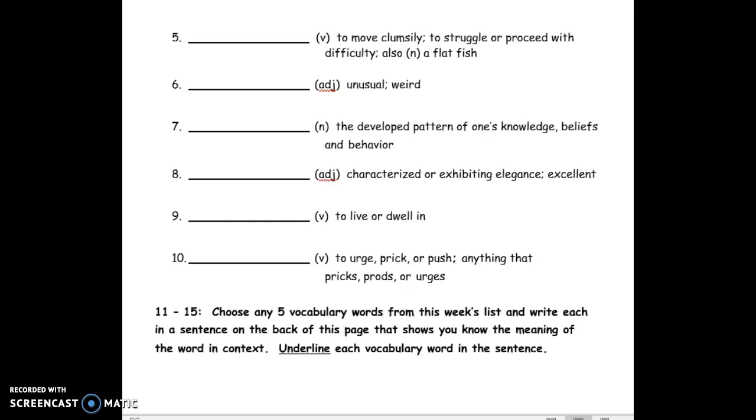Number 7, this word is a noun. It's the developed pattern of one's knowledge, beliefs, and behaviors over your lifetime or through your family. Number 8, this word is an adjective. Characterized or exhibiting elegance or excellence. Number 9, this word is a verb. It means to live or to dwell in. Number 10 is a verb. It means to urge, prick, or push, or anything that does prick, prod, or urge.